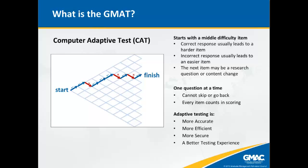So it's important to focus your time and do well and budget your time correctly so you can answer all of the questions to your best ability. Again, this goes back to being accurate and efficient. It's also a very secure way of doing the test because of the computer software that we use. And we think that it provides the applicants with a better overall testing experience.